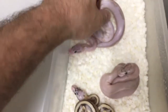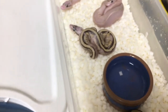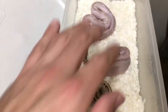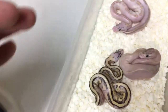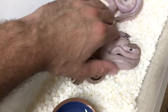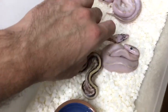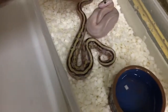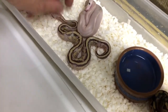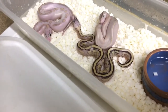We got real lucky that the client was okay with the fact that he actually got a pastel puma instead of a pastel Superstripe. He's actually looking to get a pastel Superstripe female from us this year. So whenever something like that happens where we make an error, and this one wasn't a really big one, it's not like we sold the animal as a highway or a freeway, which is much more expensive than the Superstripe or the puma, and it ended up being something different.